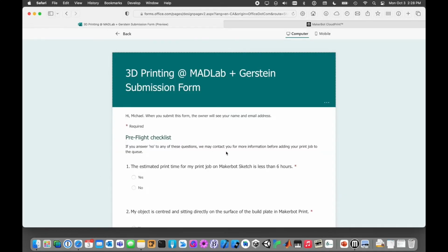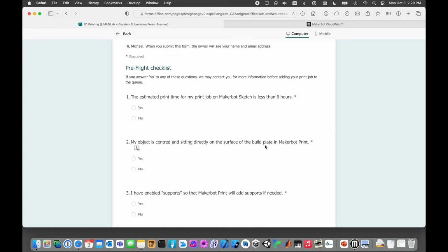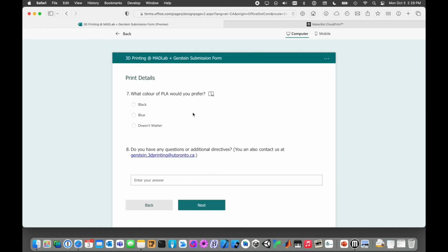Next we have a form for their print submission. There's a series of questions at the front. It reiterates our general and important recommendations from our training. We think of it as a pre-flight checklist. So they go through that. Hopefully they answer yes to all the questions, although we can accommodate changes to that as well.